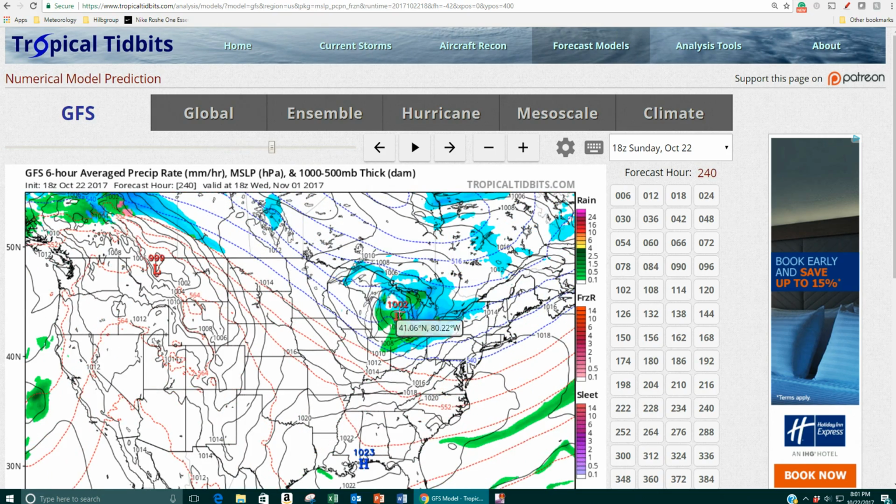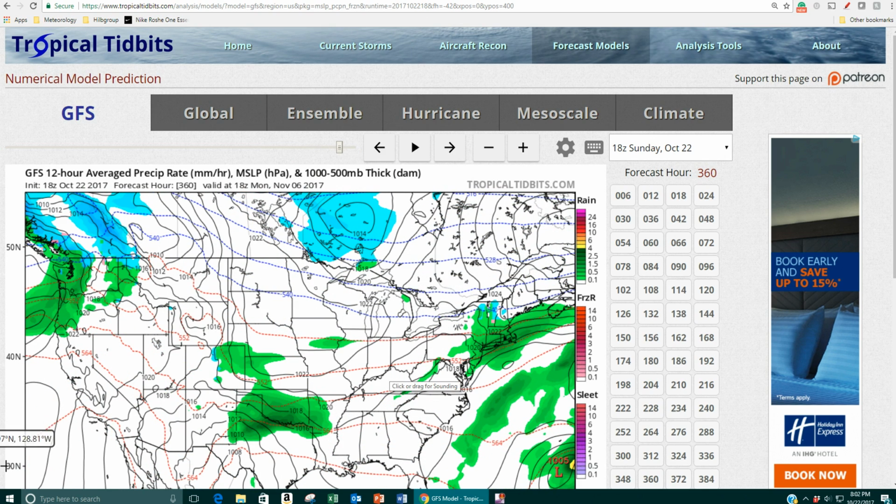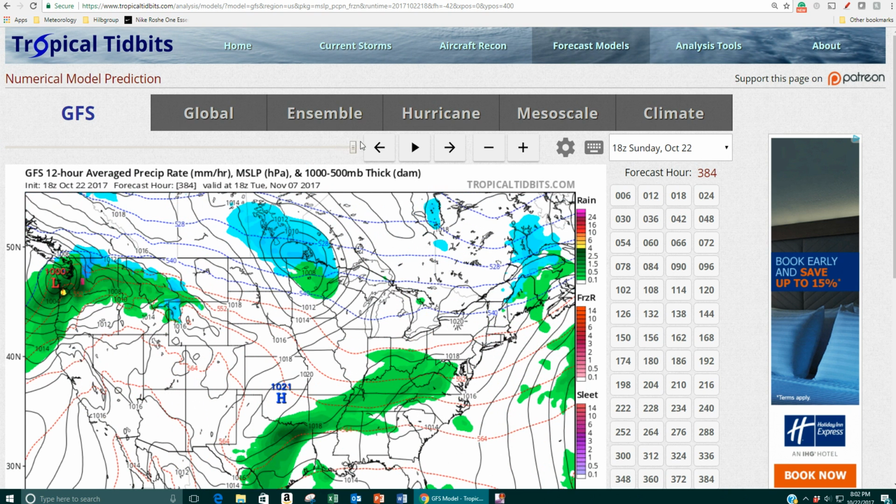We have another trough come through, another little system. Then we have another system come through, but that's to the north of us, so that brings in some above average temperatures. And then after that, really we're stuck at around average temperatures. So after that, it becomes unclear, but it's looking like for the next 10 days or so from now, from October 22nd all the way until around November 5th, we're going to be seeing below average temperatures, and potentially temperatures that are 5 to 15 degrees below average.